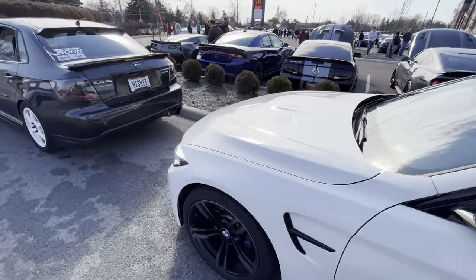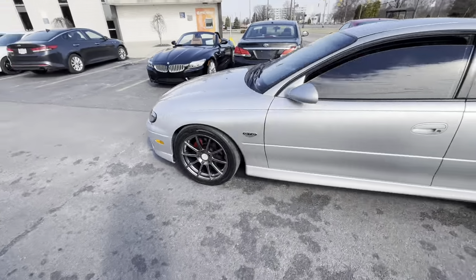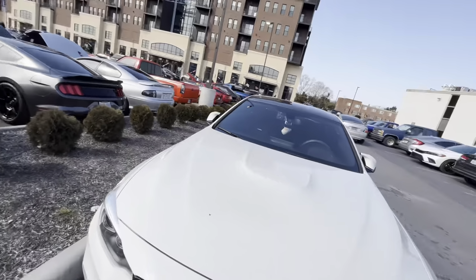Super nasty. We got another GTO pulling up. That thing sounds so good. You hear that? Boy. That thing is ready to hurt somebody's feelings.